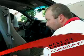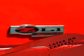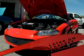When we come back, it's Tim's time to shine as his car is ready for judging. And later, we'll take a look at some of Tim's competition, like this 2002 ZL1 Supercar Camaro.